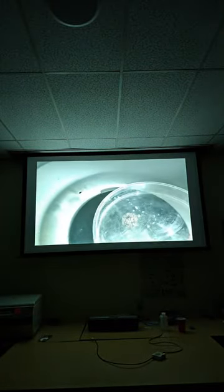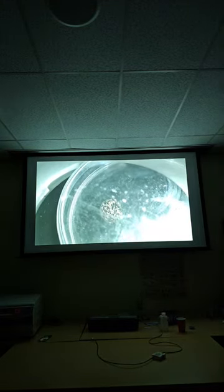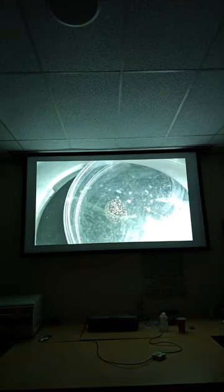These larvae are novel combinations of genes of corals that probably wouldn't have survived in the wild, but we're protecting them on land. As you can see, they're really, really small. And this happens in just a few hours. It's such a fast process.